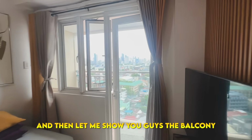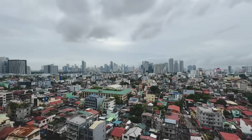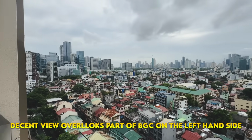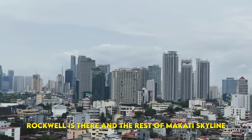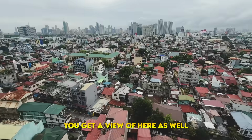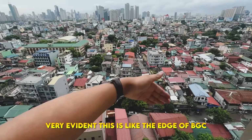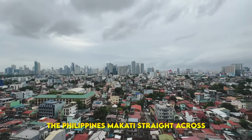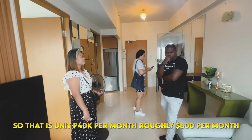And then let me show you guys the balcony, which is a little bit smaller as well. Decent view, overlooks part of BGC on the left hand side. And if we move forward here in the very front, Rockwell is there, and the rest of the Makati skyline you get a view of as well. As you can see, the wealth gap of the Philippines is very evident. This is just the edge of BGC, and then you see the next biggest business district in the Philippines, Makati, straight across. So that is the unit, 40K per month, roughly 800 USD per month.